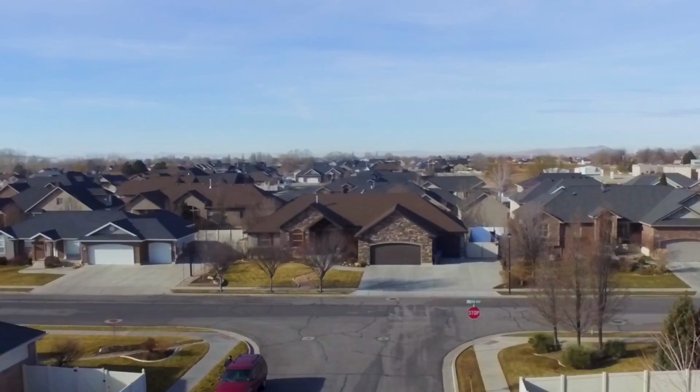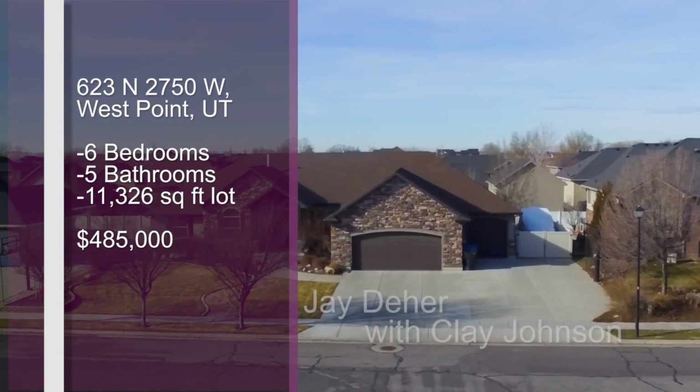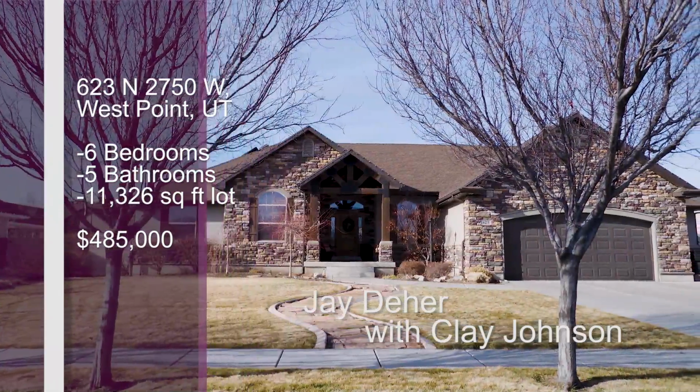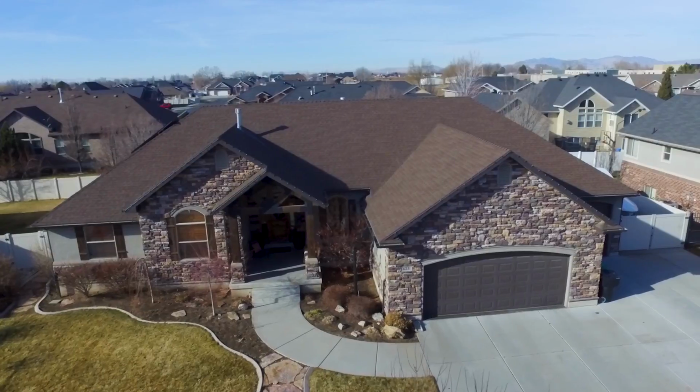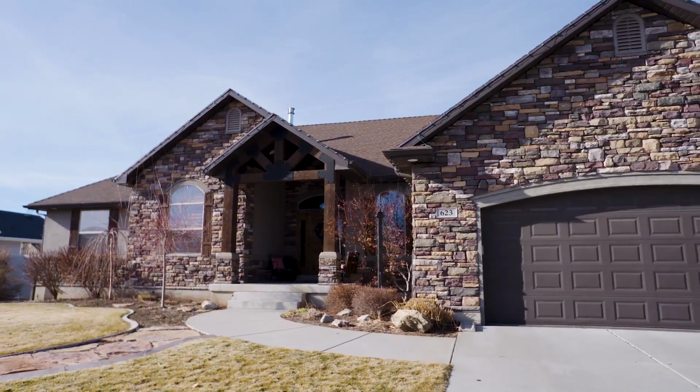Okay, Clay, for this one, we're headed out to West Point. And if anyone out there doesn't know where West Point is, you head out to Hill Air Force Base and you head west about 5 minutes and you get right to West Point. This is a super desirable area. It's a really up and growing community, and you can get some really good values out there.